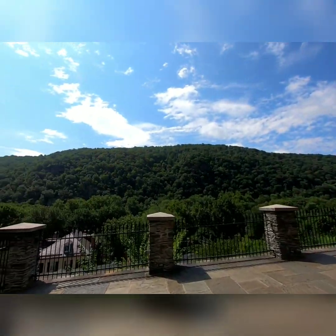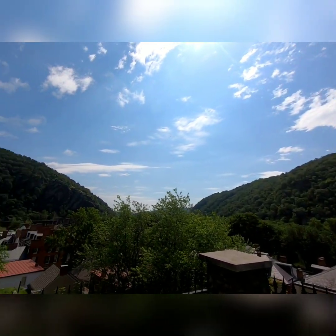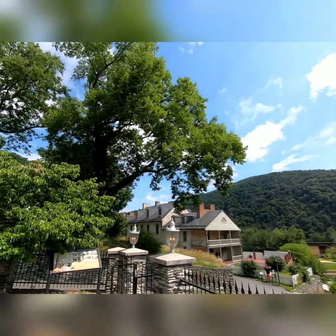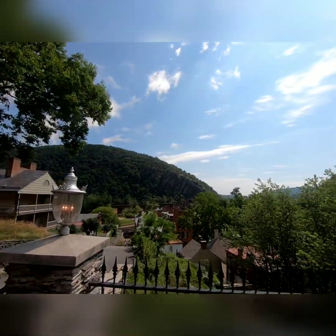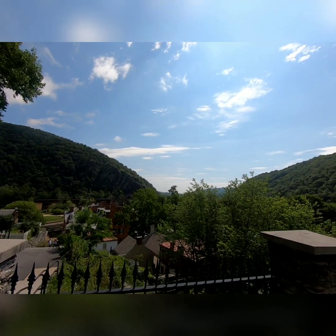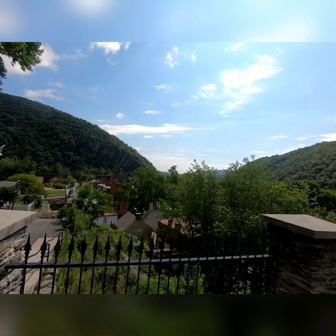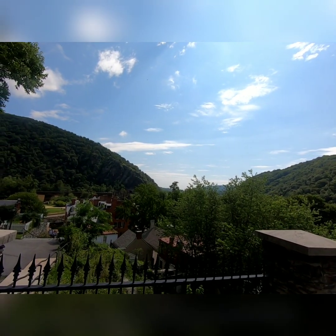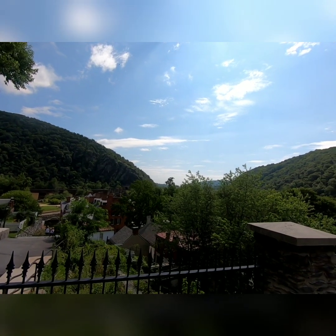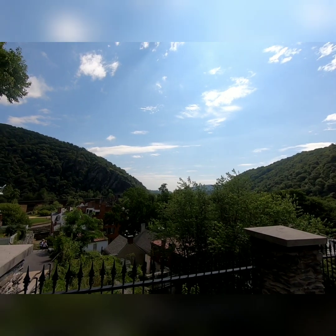Now we're on the church grounds, and in the wintertime you can see the rivers, but right now in the summer with all the greenery, we've had a lot of rain on and off and it's hard to see the river. But in the wintertime or the fall when the leaves are falling, you have a great view of the Potomac and Shenandoah and the bridges.